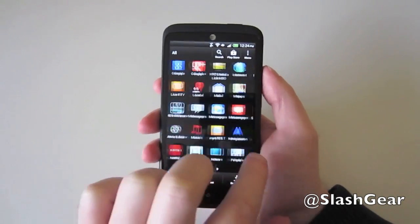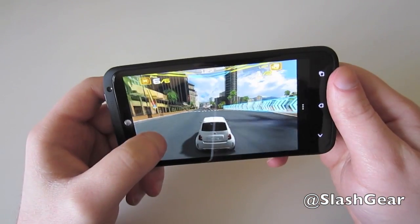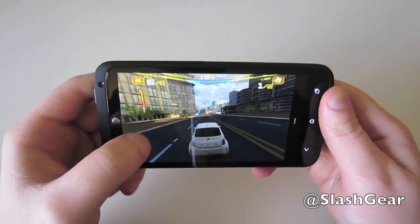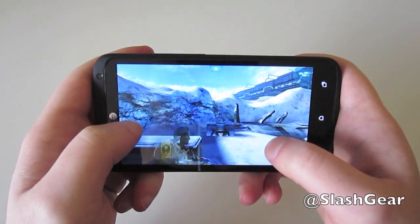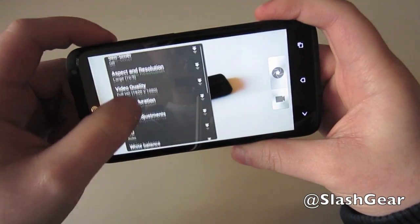The phone performs incredibly well. Navigating is really smooth and snappy. Gaming was the same, although Asphalt 7 had some issues with lag and low frame rates, but Mass Effect Infiltrator actually played really well. As far as the camera, it's nothing too special, although I really like the UI of the app itself.